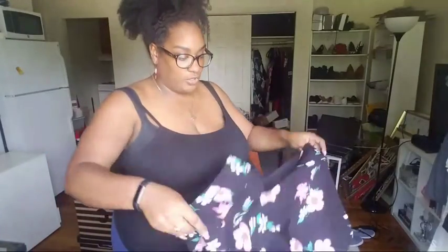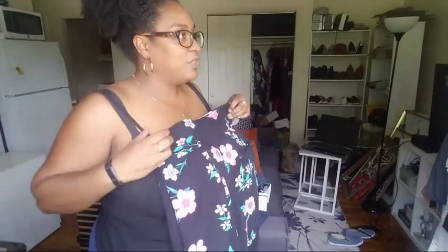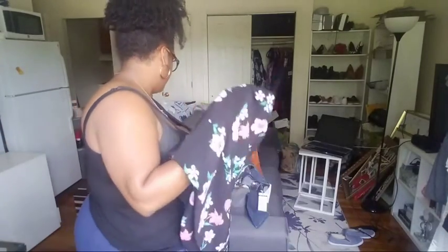Y'all got to get into your Lane Bryant stores and really look, because they have some good deals on the sale racks. You just have to take the time. I guess because I used to work there, I used to clean, so I would see things and I would be taking my time looking. But you can definitely take your time and look and see these same things too, y'all. They're there, I promise.